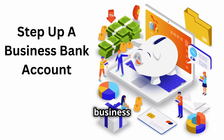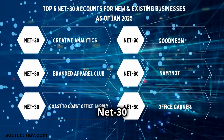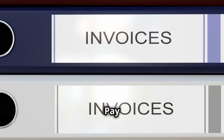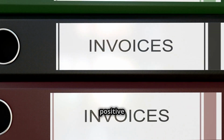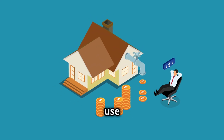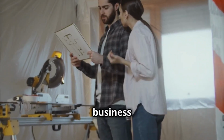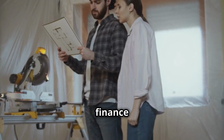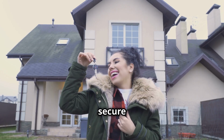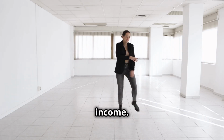Keep your personal and business transactions separate by opening a dedicated business bank account. Apply for Net 30 vendor accounts, which give you 30 days to pay invoices. Pay these on time to build a positive payment history. Once you've built your business credit, use it to fund real estate investments. For example, secure a business line of credit for down payments or finance property renovations with a business credit card. Lisa used her business credit to secure a $50,000 line of credit, funding a renovation that doubled her rental income.